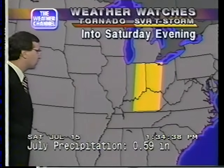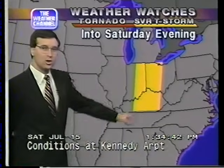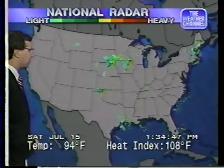Right now, we do have one severe weather watch, including portions of Indiana, Ohio, Kentucky, from Lexington, Cincinnati, all the way over to around Columbus and over to around Indianapolis.